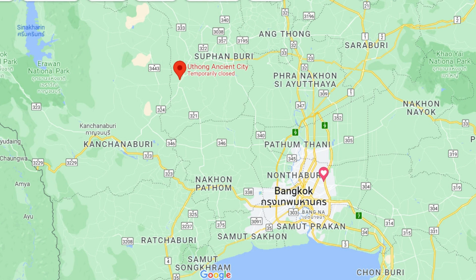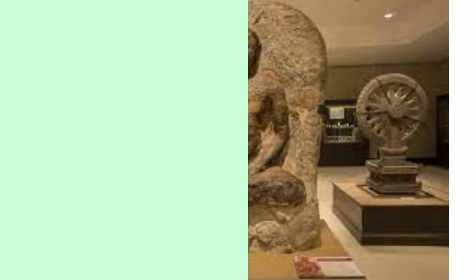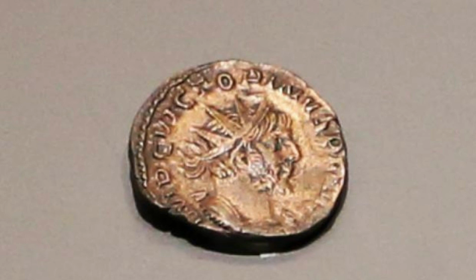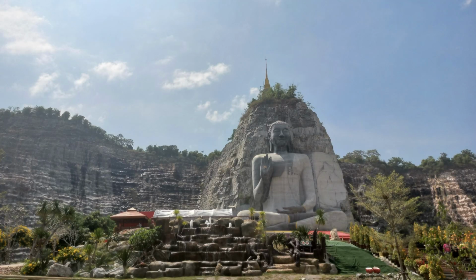They were an international trading port, believe it or not. I know, look at the map, but there's a river tributary, and it used to go down into the sea, and they used to trade with places such as Persia and India and China. In fact, there's even been a Roman coin found here in the last couple of years.